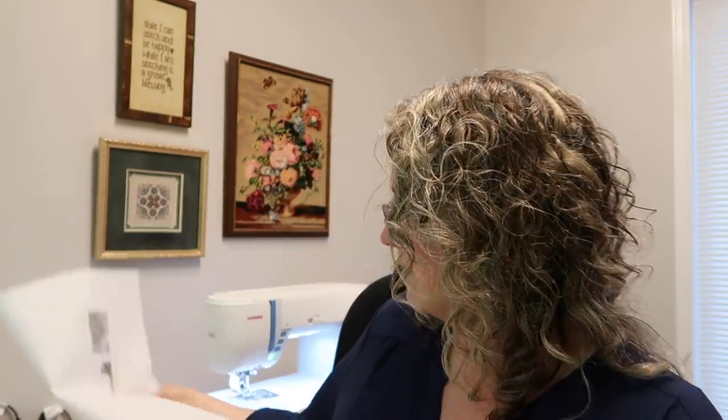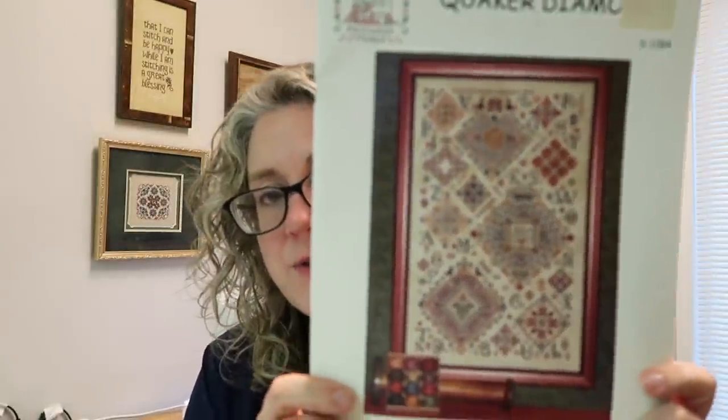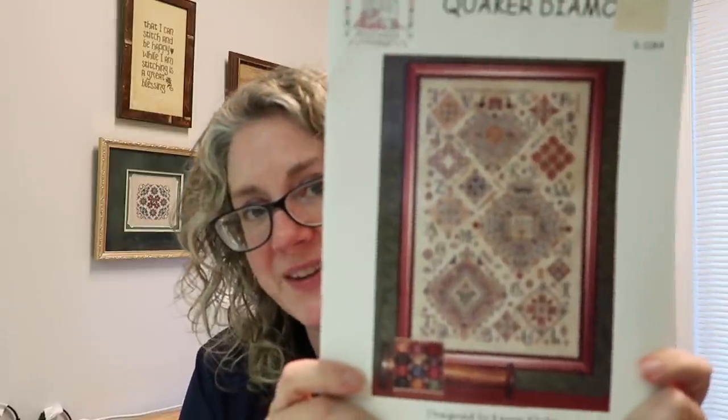Okay, the stitching that I did this weekend, on top of my distelfink heart that I finished and can't show you, I worked on the two pieces that I told you I was going to get to. The first one was my Quaker Diamonds. So this is a Rosewood Manor piece. Looks like that. I've been working on this for a very, very, very long time. This predates my FlossTube channel, which I've been recording videos for 3.5 years now.